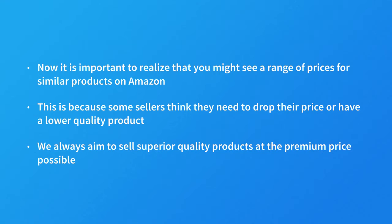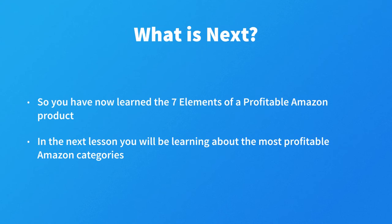Now, it is important to realize that you might see a range of prices for similar products on Amazon. This is because some sellers think they need to drop their price or have a lower quality product. We always aim to sell superior quality products at the premium price possible. So you have now learned the 7 elements of a profitable Amazon product.